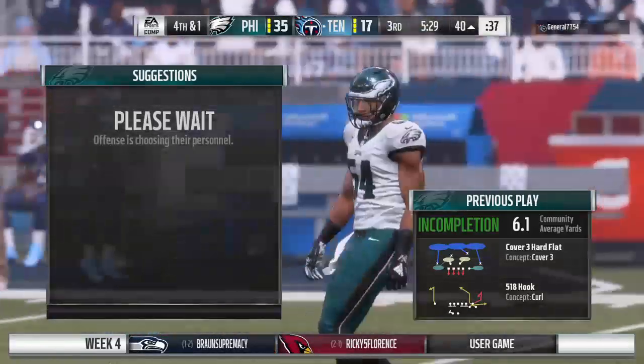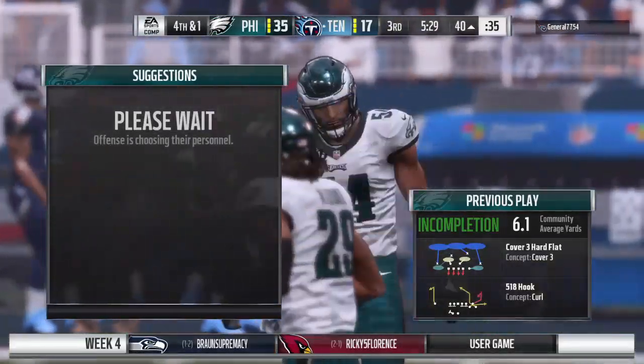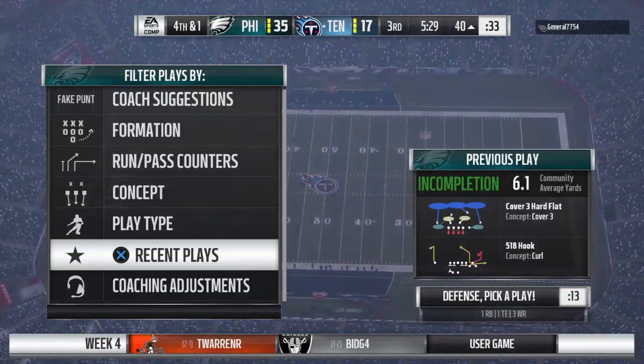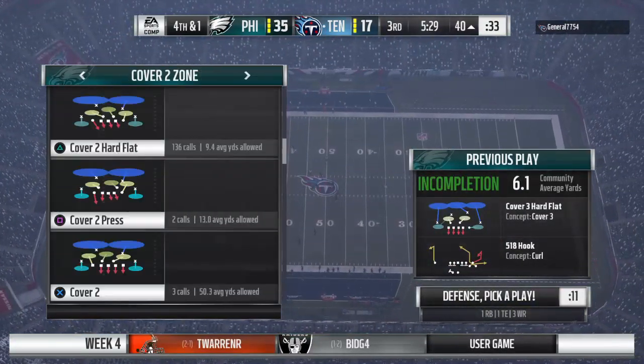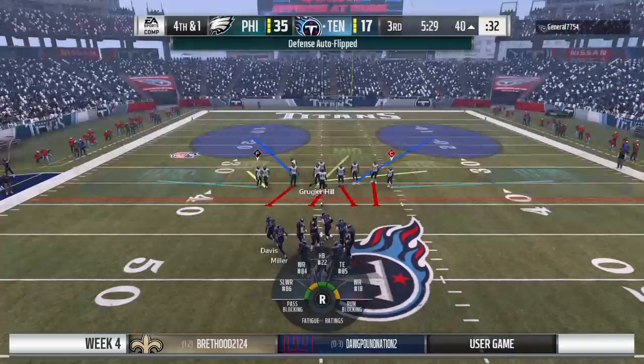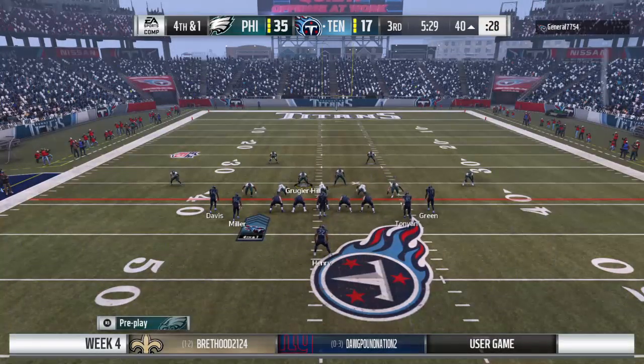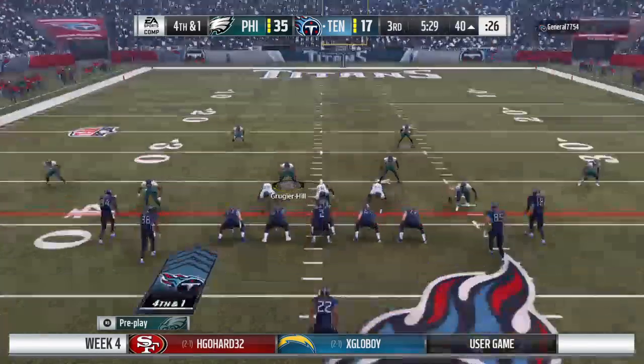Perhaps they overthought this one a little bit. They've been running it real well on this drive, and it was 3rd and short, okay? They decided to throw the football incomplete. Yeah, they might have thought just a little bit too hard about that play selection. Still just the 3rd quarter, but they've got to make something happen. I think they know that. They're going for it on 4th.